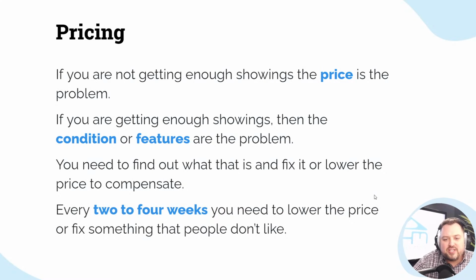Every 2 to 4 weeks, you need to lower the price or fix something that people don't like. I want to say that one more time. Every single showing, you're going to put the property on. Every single showing is going to get a phone call. You're going to ask those questions to that showing. Then every 2 to 4 weeks, you're going to make an adjustment. You're either going to fix something in the property, make it better, make it nice, or you're going to make a price reduction. I typically like to say you're looking at a 3% price reduction every 2 to 4 weeks.